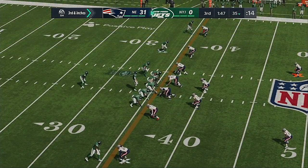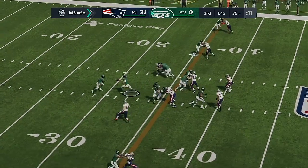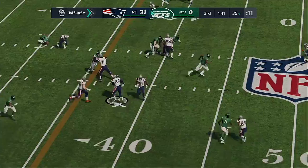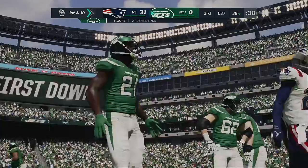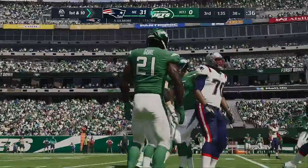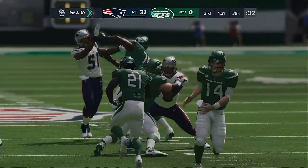An extra corner comes on now for the Patriots D on third down. They'll stick to the ground game with Gore, and he's going to have the first down at about the 38. He'll get a couple yards on that one, and the Jets are going to get a new set of downs.